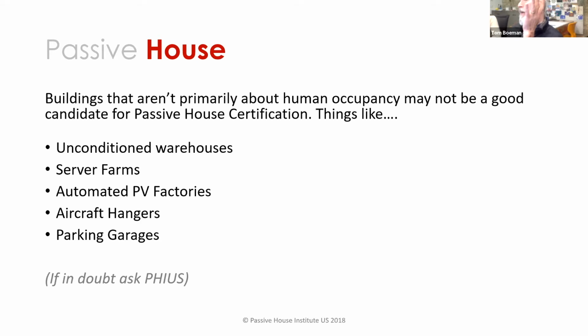Also, buildings that aren't primarily about human occupancy might not be good candidates for Passive House certification. So things like unconditioned warehouses, server farms, automated PV factories, aircraft hangars, parking garages, anything like that that isn't really about human occupancy is not really a candidate for Passive House certification. But there may be exceptions, so if in doubt, run it by PHIUS.